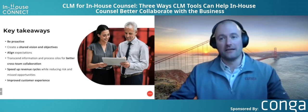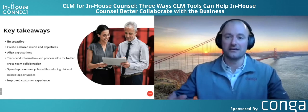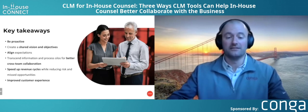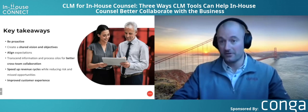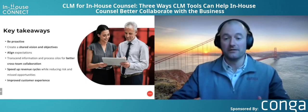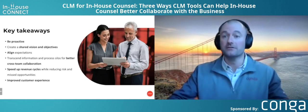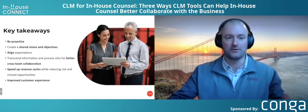But even more than that, you can't make changes inside of a CLM without having your other stakeholders involved as well. You've got to have your finance, procurement, partners, professional services. Everybody needs to have input and be aligned to make sure that it's a fluid process that everybody can enjoy and use, and it brings value to the company, because that's what we really want.